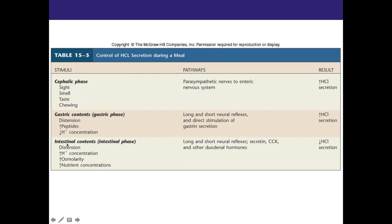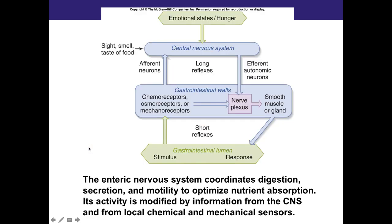We're going to talk about the intestinal phase next time, but here are the three different phases: cephalic phase, gastric phase, and then the intestinal phase. And if you need a few flow charts, it just kind of helps you think through all of this. I've already talked about it. There's nothing really more to talk about. Long reflexes and short reflexes.